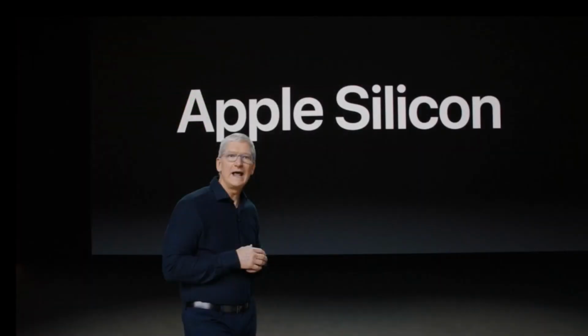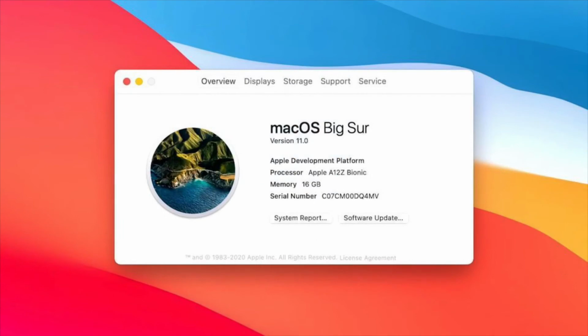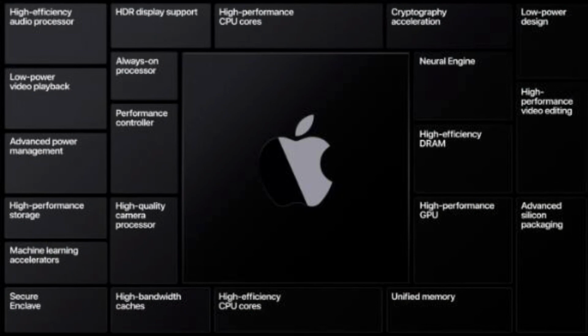Final thing that happened at Apple WWDC 2020 was the announcement to change from Intel to Apple Silicon, their system on a chip. The goal with Apple Silicon is to make Macs more powerful and also to keep them battery efficient. Here's an example of the Mac Pro run at WWDC 2020, and it runs the A12Z Bionic chip. This is the same processor as the iPad Pro, and it was powerful enough to run full Final Cut Pro.